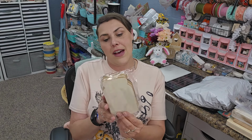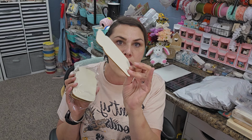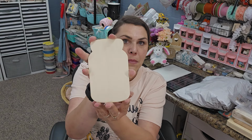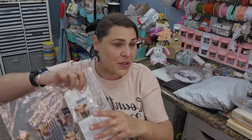I got a 10 pack of wooden mason jars. What I've noticed with Temu is that their wood is so super thin. In order for me to DIY this, I would have to wood glue two of them together and then do a little DIY with them. These are a really good size, I guess, for shelf setters, but I thought they were going to be a little bit bigger. But I'm already thinking in my head, what can I do with this? And y'all, this is what I'm going to do. I'm going to do these little mason jars with these little Highland cows, and it's going to be so cute. So stay tuned, my friends.